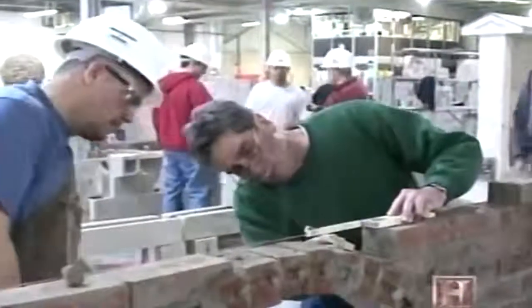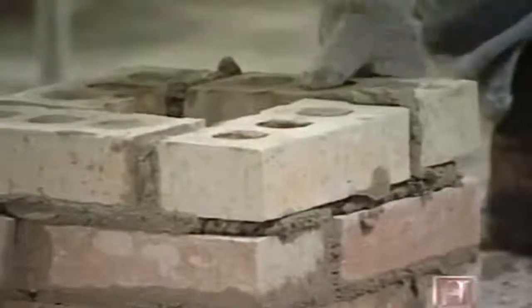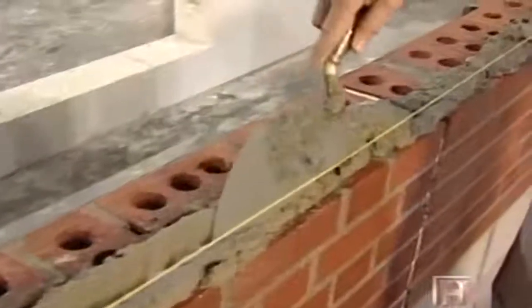But it doesn't stop there. Students learn everything from constructing an arch, cutting masonry units, building piers, and laying refractory products. That is in addition to setting a line, furrowing the mortar, laying a course, and tooling a joint.